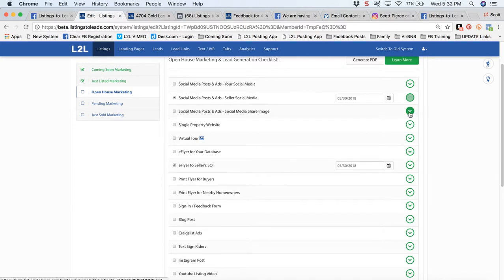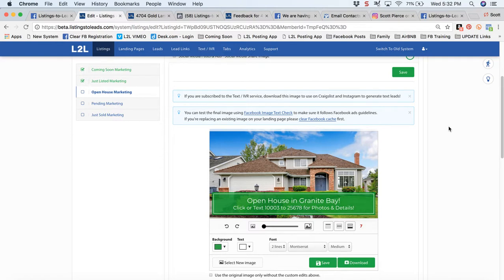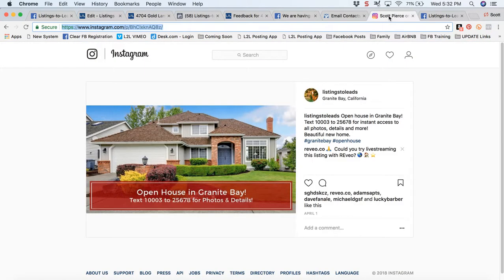You also have an e-flyer, which I'm going to show you in a second. That image that displayed up on Facebook comes from right here. All right, and this image is awesome because it can be edited. So for example, I'm going to show you next an Instagram post where I just edited this image and I just click the download button, and that'll actually let me download that image so that I can later upload it to Instagram. So here is that image on Instagram.